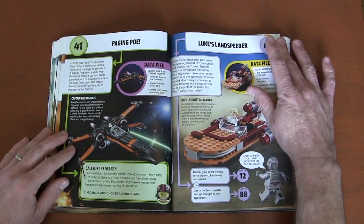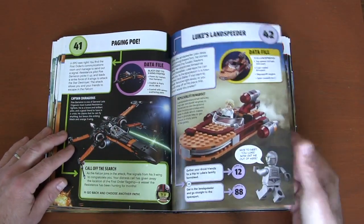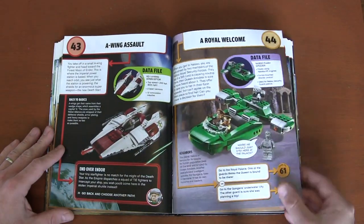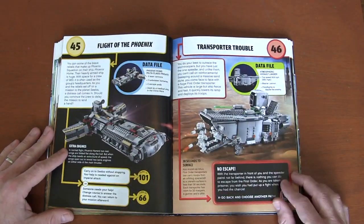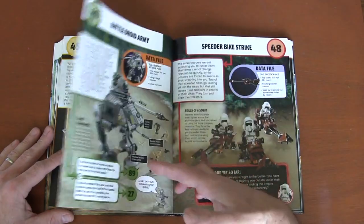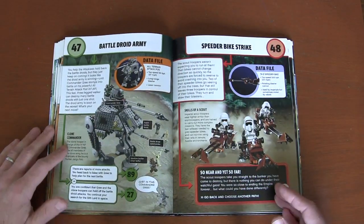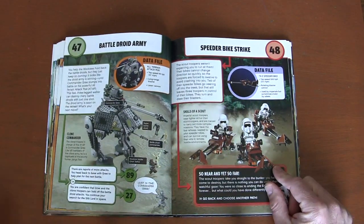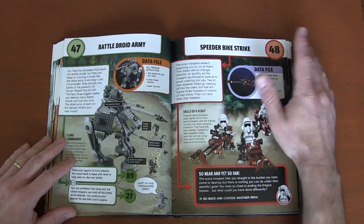But here you can see Poe Dameron's X-Wing fighter right next to the Star Wars one, the original trilogy. And the other thing I really enjoy is it's not linear. Even though we're on page 47 here, you can go up to 89 and back to 27. So you really are flipping back and forth in these books.